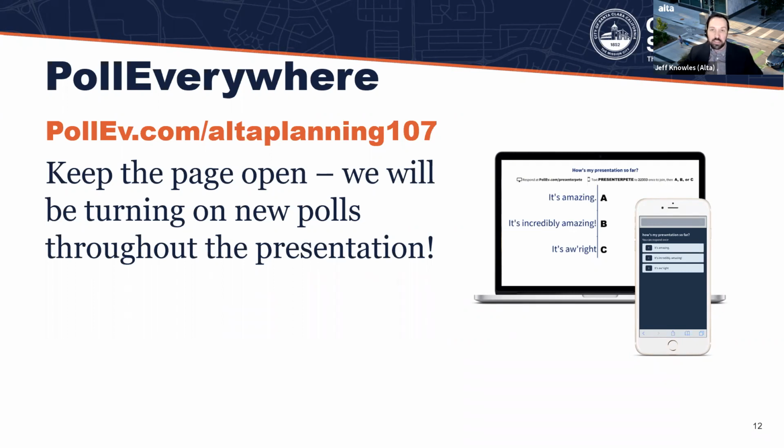I want to make a note that it has some compatibility issues with Internet Explorer as that's being phased out by Microsoft. It works very well for Microsoft Edge, Chrome, or Firefox.